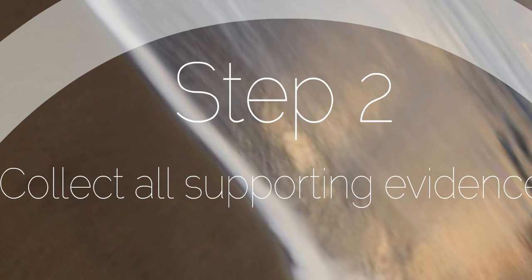Once you have decided which visa you can start collecting the supporting evidence. As mentioned before, every visa has its own set of requirements. You have to submit evidence with your visa application to show you meet those requirements.